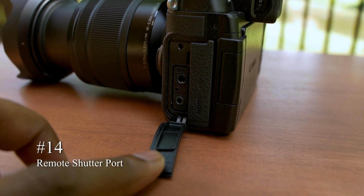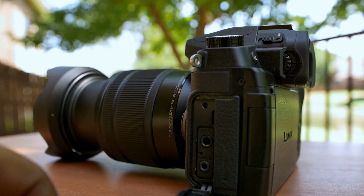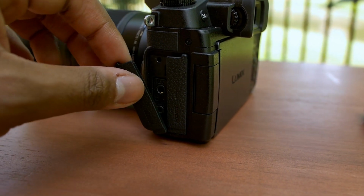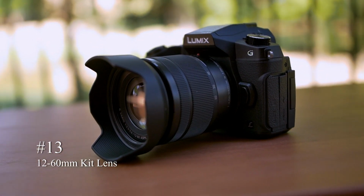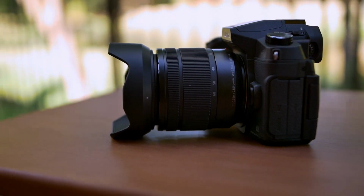The remote shutter port. The remote shutter port makes it a great way to capture photography like fireworks, water, and nightscapes without ever touching the camera and using your remote shutter. The kit lens. The 12-60mm kit lens is a fantastic lens. It beats out the 12-32mm in the same focal range.